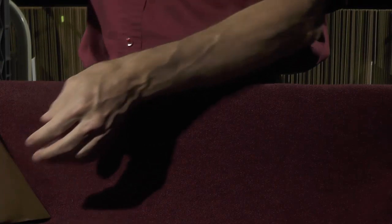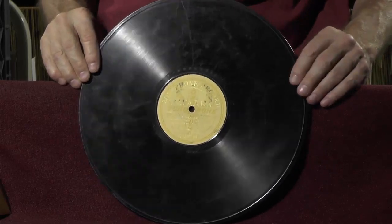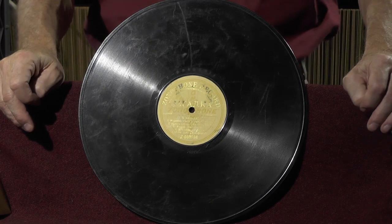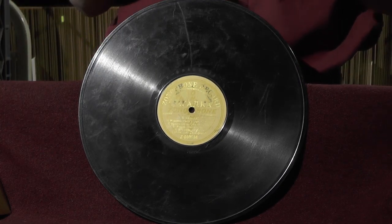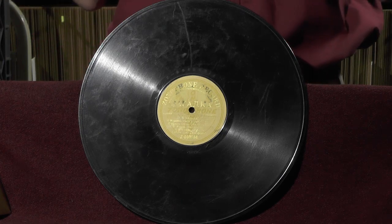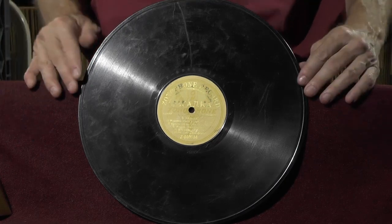What did I say that was, Jack? Malagueña? Malagueña, yeah. If anyone has any more information about it, we'd love to hear it. Malagueña was actually composed in the late 1920s, and here it is on a 1909 pressing. It's not really the full Malagueña as we would know it, but the motif of that tune is in this recording, and we really would like to know what that is.